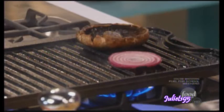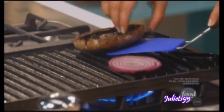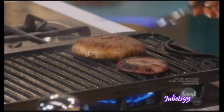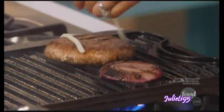Let's check on these guys. They are looking good. It's been cooking about 5 minutes. Nice grill marks. Check out that grill mark action. And that onion is looking beauteous. What's next? The cheese.